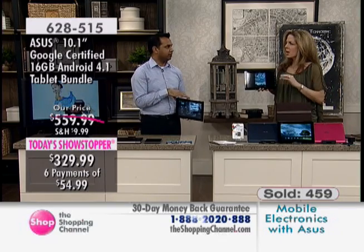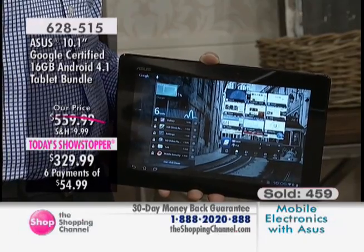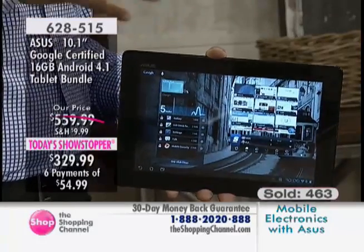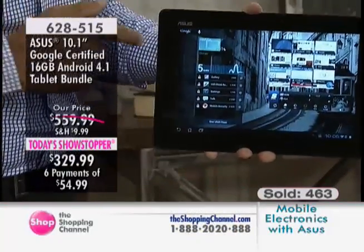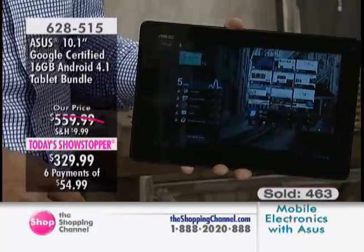Right. It's all here. So just in case somebody's thinking, quad-core processing, what the heck is that? How would you explain why that is important? Well, quad-core lets you multitask. Okay. So you can have multiple windows open, so you don't have to close the window to open up another window. You can go from one app to the other, to the other, to the other. And right here on the screen, you'll actually see I've got 5 tasks open. So it's running 5 tasks.